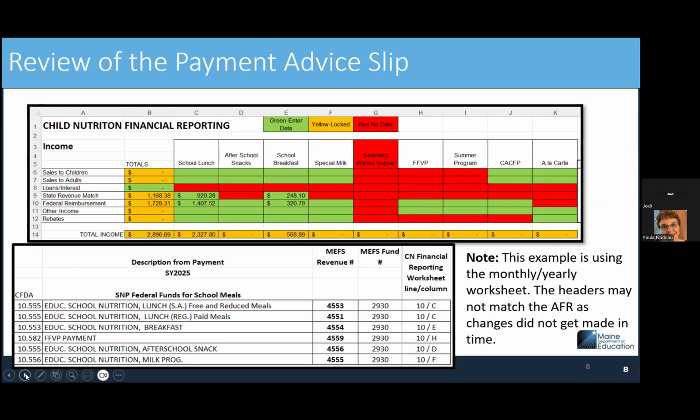In the above example, line 9, state revenue match, school breakfast of $248.10 should be reported in line 11 as other income. Once the AFR is fixed, you would complete the AFR as above. If you do use a monthly worksheet, you can still use the flow, as this worksheet is the same format as the annual financial report by following the header descriptions. Again, you'll validate your reimbursement with your detailed revenue report that you receive from your business manager.